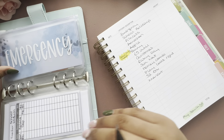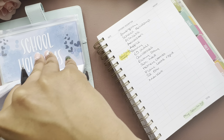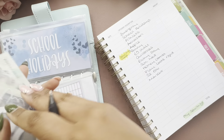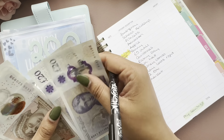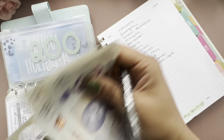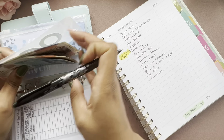And then emergency, which is getting there nicely. So I have got 200 in the bank, 20, 30, 40, 50, 60, 70, 80, 90, 305 in there now.